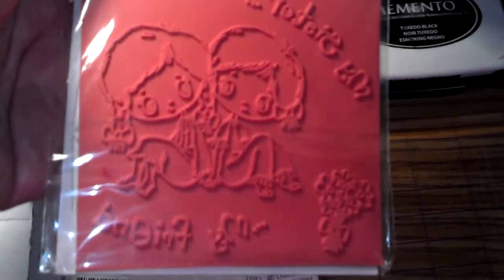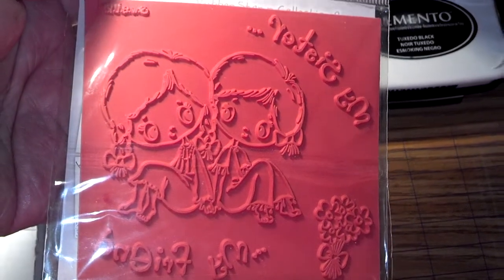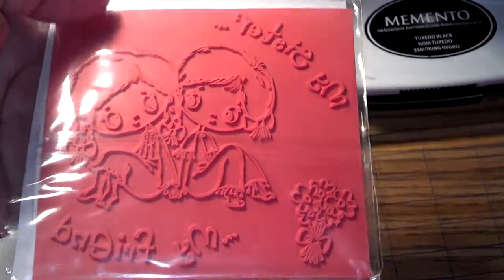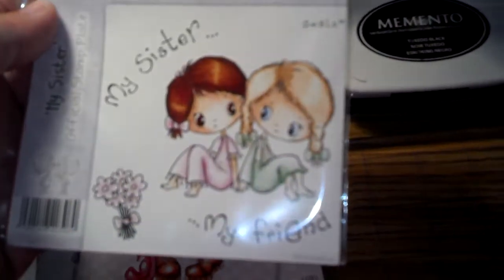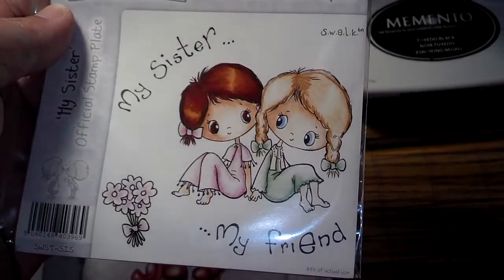And here's the back. So see, you can cut out the My Sister, My Friend, or you can leave it. You can cut out the flowers or leave them. But very cute and very good size.